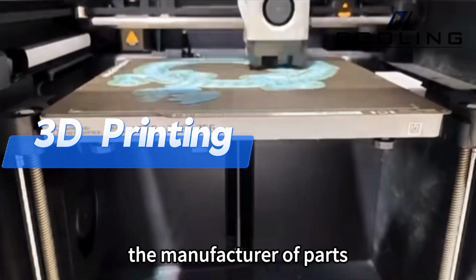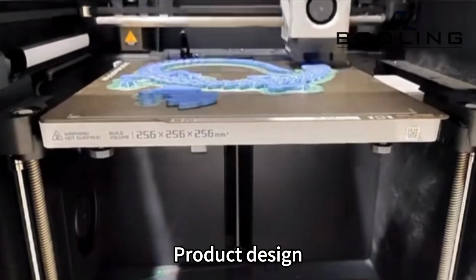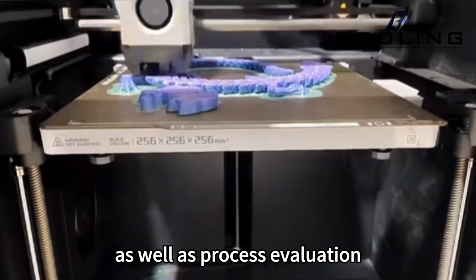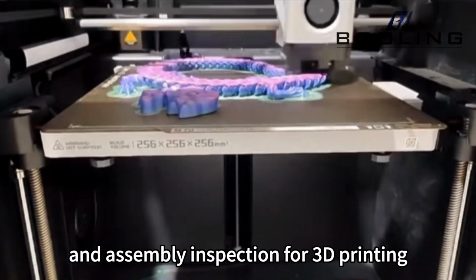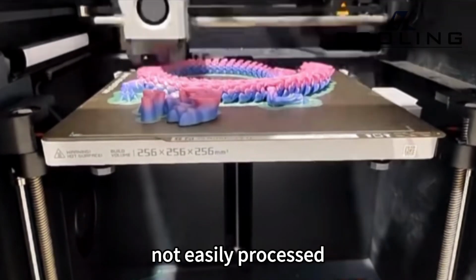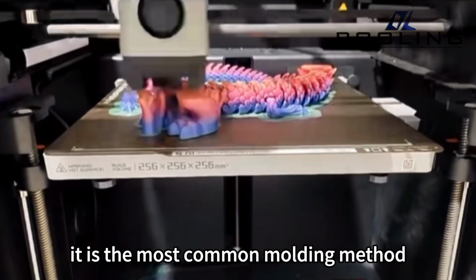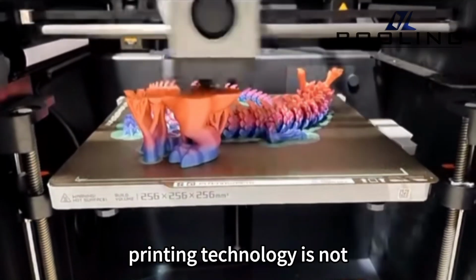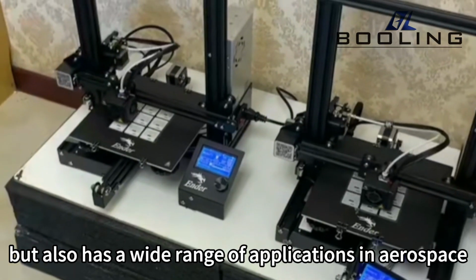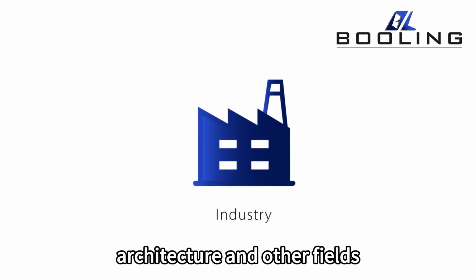The manufacture of parts with diverse or complex shapes, mold technology and design, product design, short-term manufacturing and replication processing, as well as process evaluation and assembly inspection for 3D printing are also suitable for printing materials that are not easily processed. This technology plays a very important role as it is the most common molding method, because 3D printing technology is not only widely used in manufacturing, but also has a wide range of applications in aerospace, electronics, culture and art, architecture and other fields.